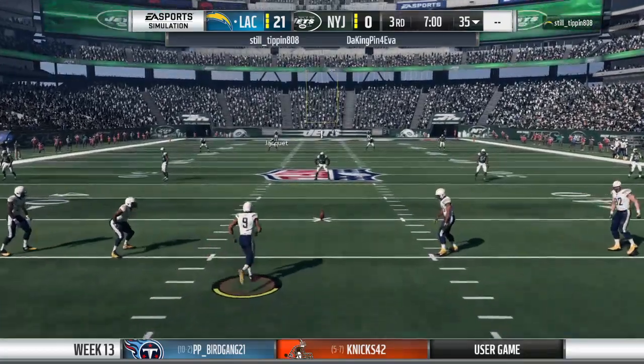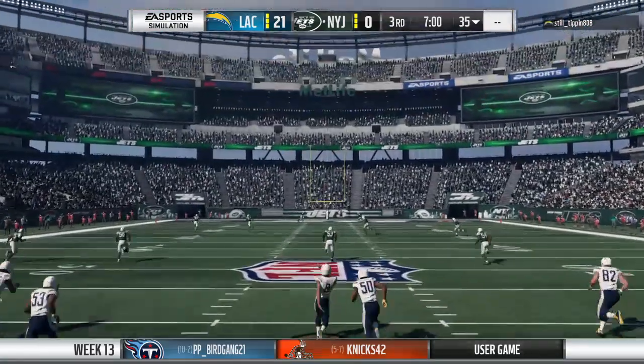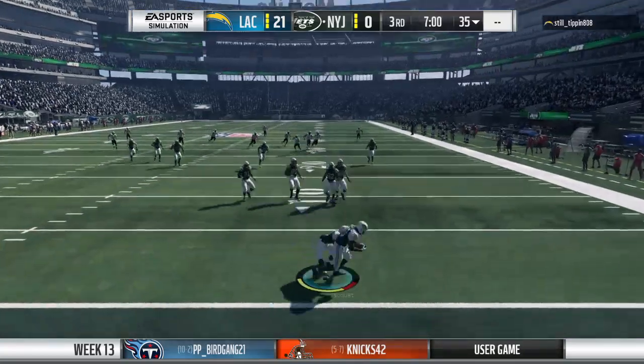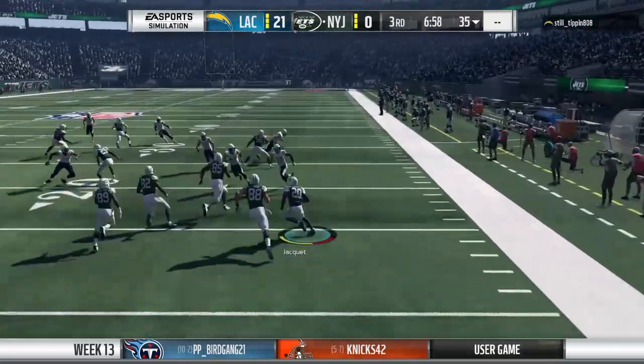So both teams have their marching orders, and we'll get going again here in quarter number 3. This fielded at the 2.